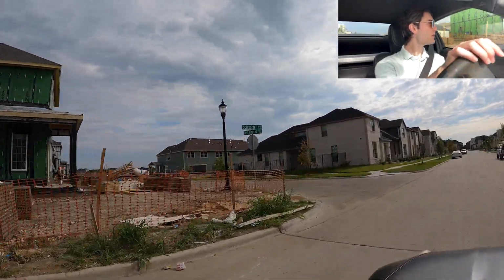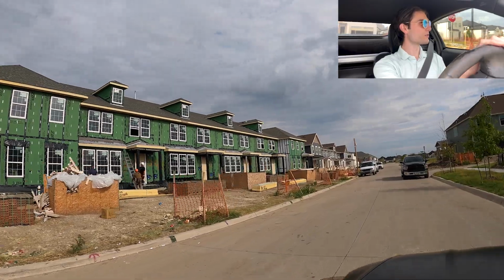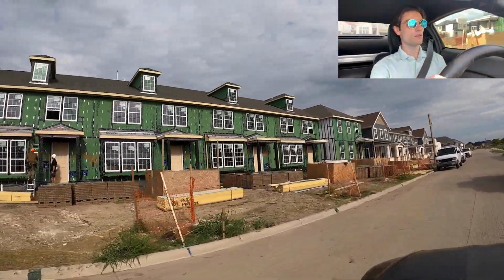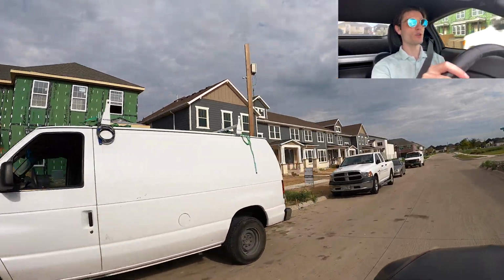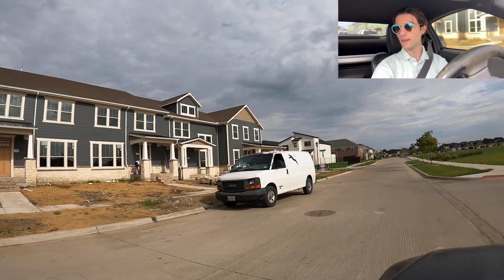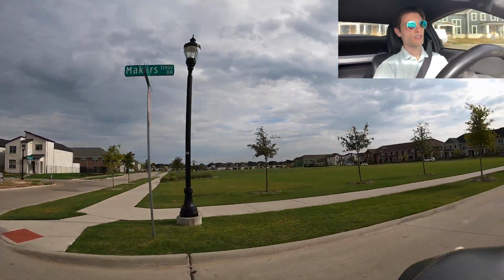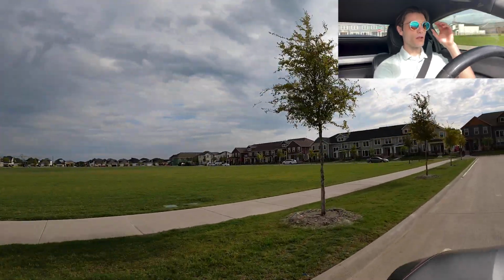Let's go by. Okay, so here's a good view as to what is being built right now. And they kind of have different ones. They have some brick, they have white paneling, they got this blue paneling, they got red, green. It's kind of a mix of all types of colors. This is kind of the area with the field and the park.